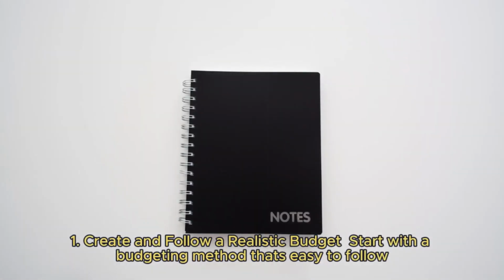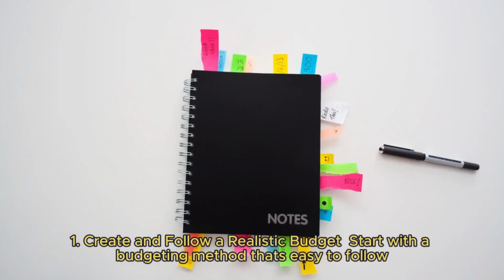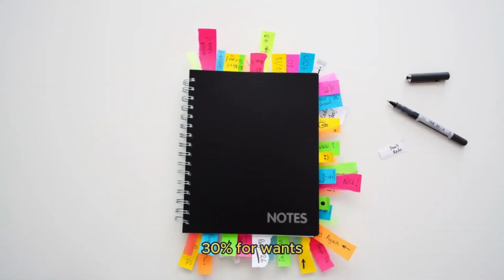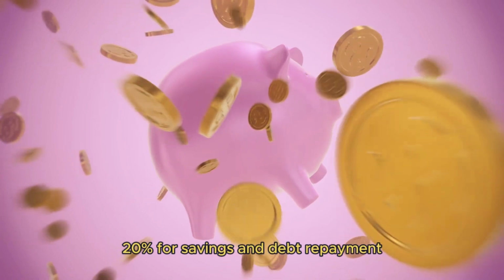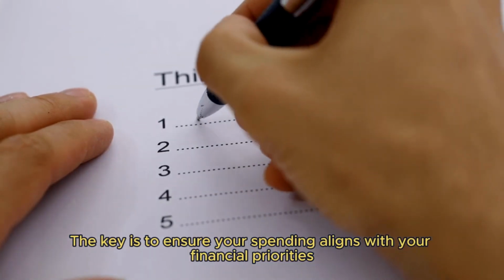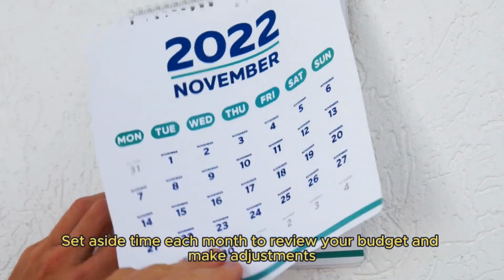1. Create and follow a realistic budget. Start with a budgeting method that's easy to follow, like the 50-30-20 rule. 50% for needs, housing, groceries, utilities. 30% for wants, entertainment, dining out, and shopping. 20% for savings and debt repayment. This is your wealth building category. The key is to ensure your spending aligns with your financial priorities. Set aside time each month to review your budget and make adjustments.